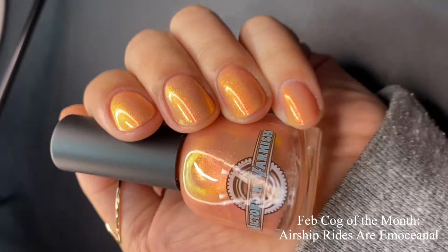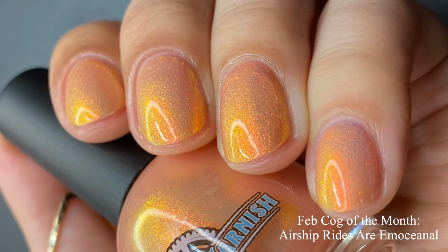You definitely see that beautiful bronze goldy, definitely the orange, the pink you can definitely see at the corners of my nail beds. So not anything super intense, but just enough to give it a little bit of edge, give it some depth and dimension. So it is just super sparkly, beautiful, beautiful polish. Pictured are 2 coats of the February COG of the month, Airship Rides Are Emotional with a glossy top coat.